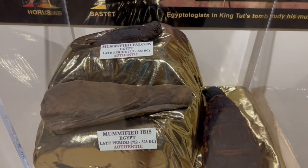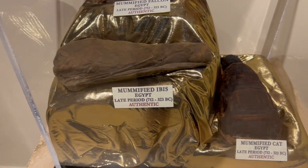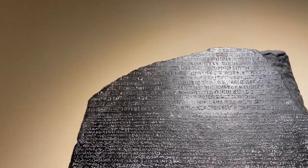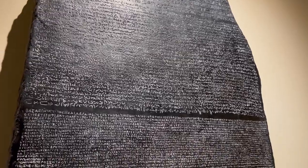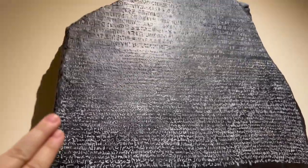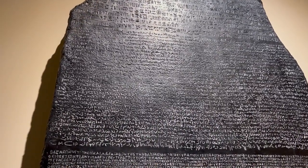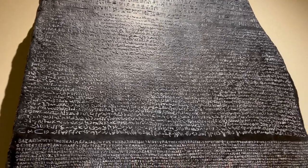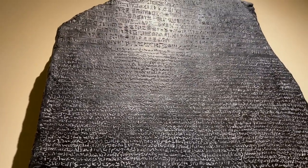Oh, they have some actual legitimate mummies. They have a mummified falcon, a mummified ibis, which is a type of bird, and a mummified cat. Oh, they actually have a copy of the Rosetta Stone, and this is what the app is based upon, Jeremy, not the other way around. At the top, it has hieroglyphics for priestly business. In the middle, it has demotic, everyday, really? The everyday script was demon script? That's terrible. And then the bottom was in Greek. It does not say demon, it says demotic. Oh, demotic, never mind, I can't read.